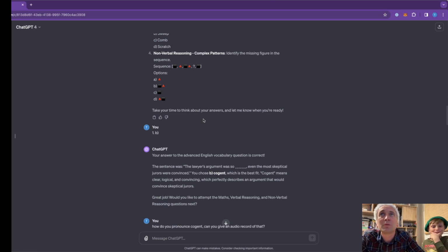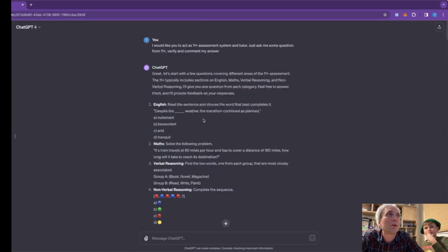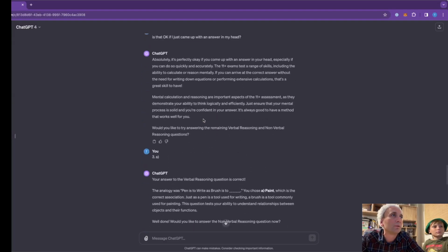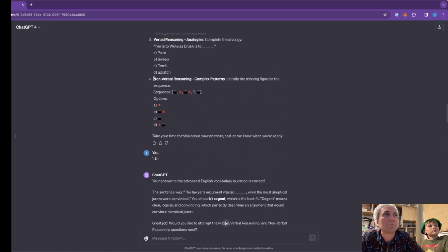I'm not sure if there is an easy way to solve this, but it could be to create more advanced, complex prompts or a combination of models. We'll try to think about this. This is what we wanted to do quickly: we wanted to experiment if it's possible to use it for 11 plus tuition and self-assessment. I think we are partially successful. We discovered that it works well for most of it, but with non-verbal reasoning and complex patterns, it made a mistake on us.